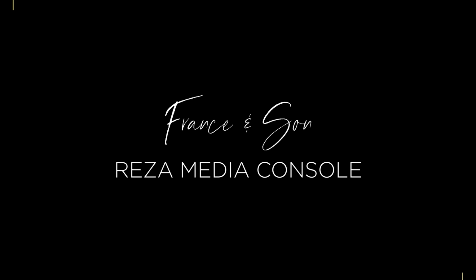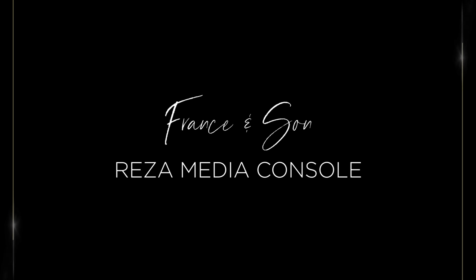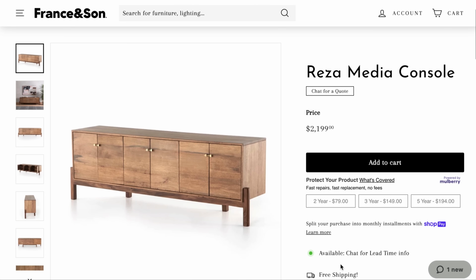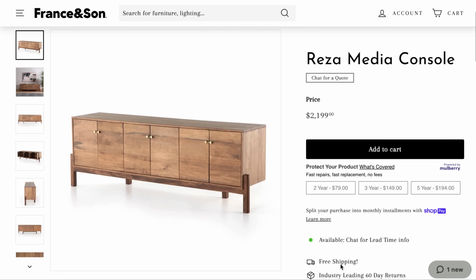Next, we have the Reza Media Console. What a beautiful piece of furniture. I love it when I can repurpose statement pieces in any single room of the house and it just feels right. I can see this in the living room as a media cabinet, in the dining room as a sideboard or buffet, the bedroom as a dresser, in the family room to hide the kids' toys.